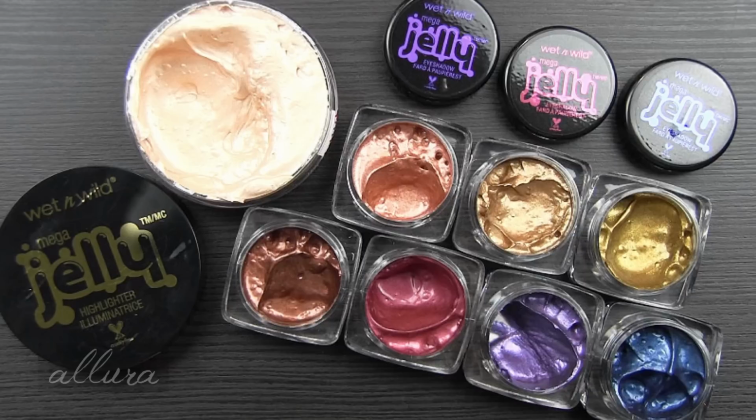I actually think this jelly highlighter might be best to use rubbing it in with some body lotion and using it like on the legs. I think that would look really beautiful, or even just alone to highlight some points on the collarbones or on the legs.